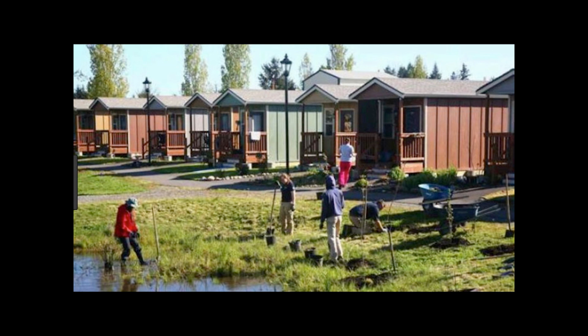We do see some developments of tiny house villages. People are opting this way as opposed to being in an encampment. Obviously, that's a preferred choice. But even many of the younger people are looking at downsizing and looking at different options. So what will they have to choose from?